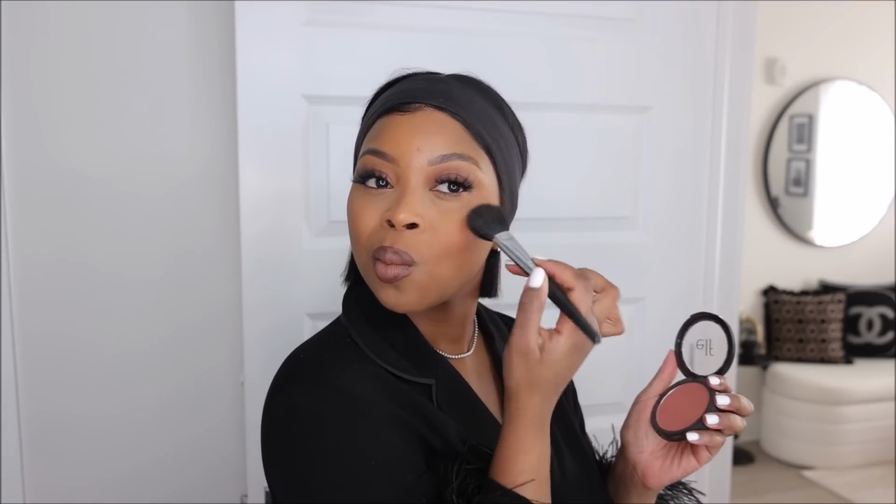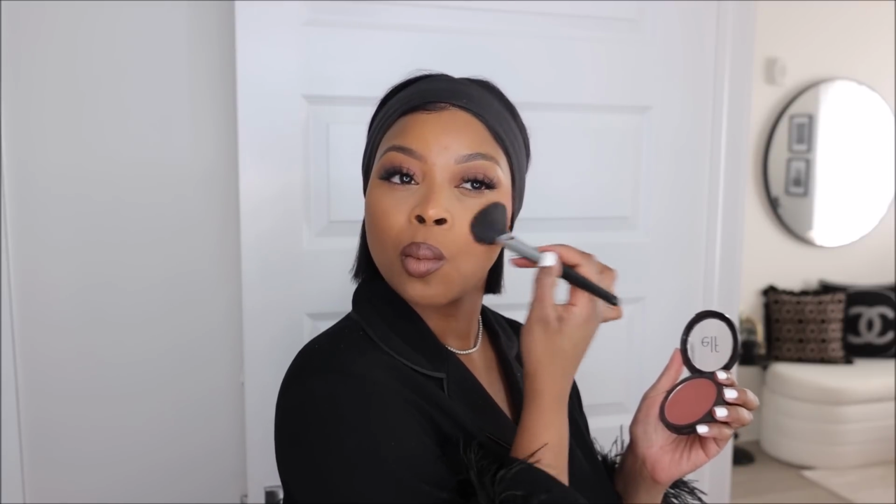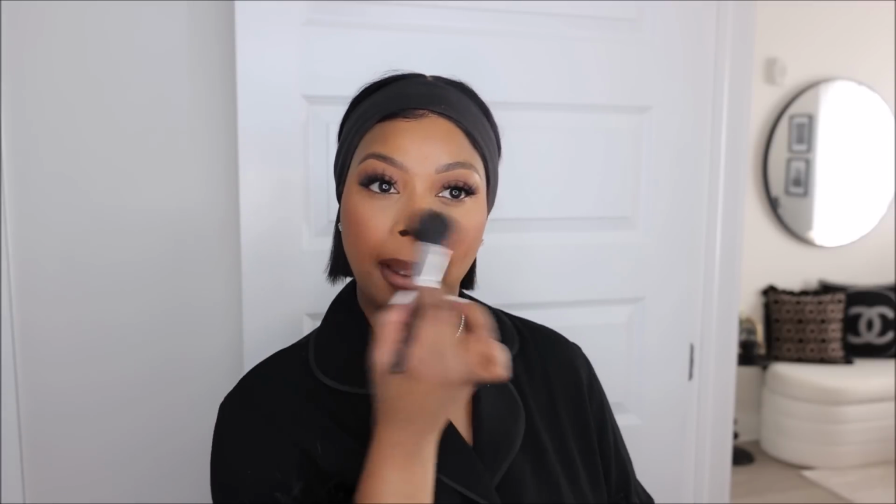So while the lip dries down, I'm going to go ahead and add some blush. Now today I think I'm feeling pink, so I'm going to go in with this Always Rosy by e.l.f., one of my favorite pink blushes. So I'm gonna go in with this Morphe M105 brush and just tap. And I usually take just a little and rub it over my nose.